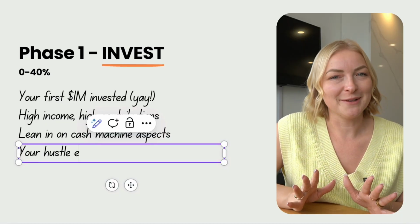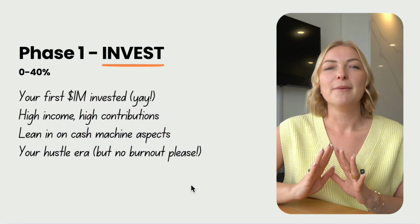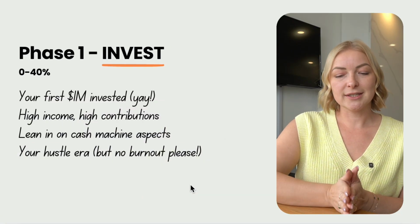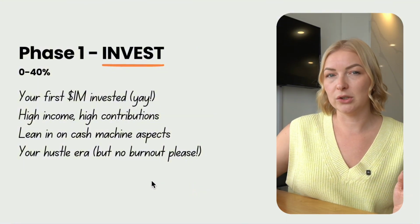We're obviously not recommending that you push yourself to burnout. I've been there and it is not fun. But what you really want to focus on is just thinking about what is sustainable in the current time frame and not in the long term. You don't have to do the scalable things now. We can be putting in that extra time of doing that extra exchange of time for money so that we can get those contributions really moving.